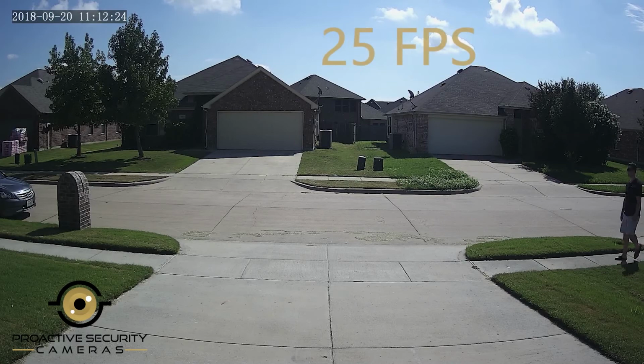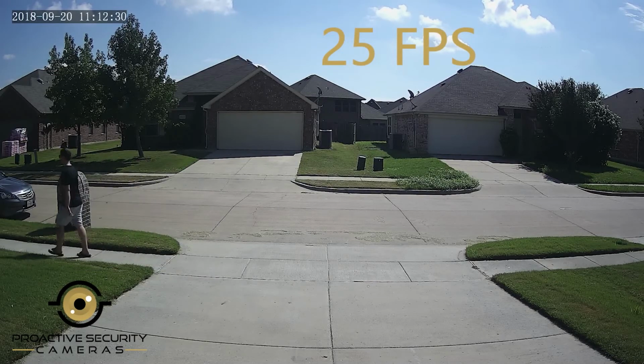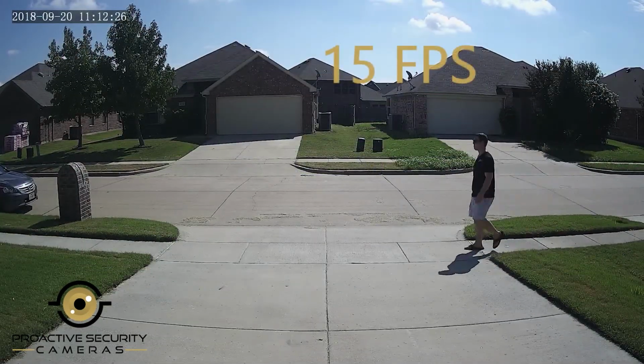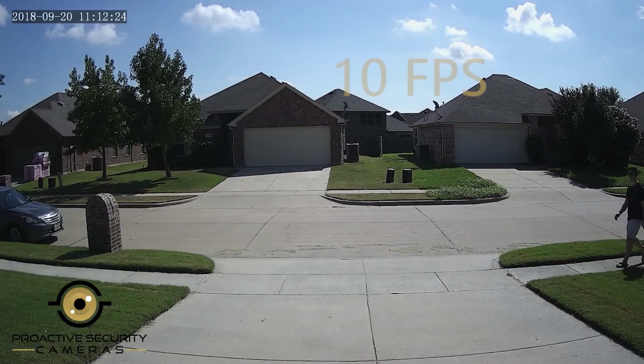Okay, so here's the second batch of tests. Again, I'm walking across the camera's field of view there. So there's 25 frames per second. This is 15 frames per second. This is what we recommend recording at because it does save you a lot of archive time and it doesn't look that much different than 25.